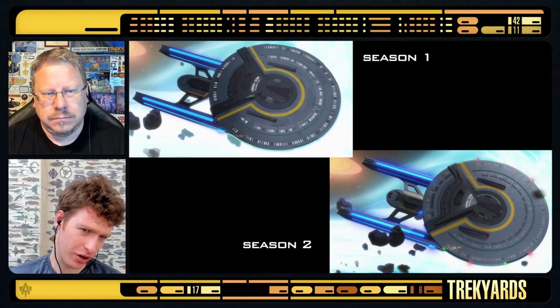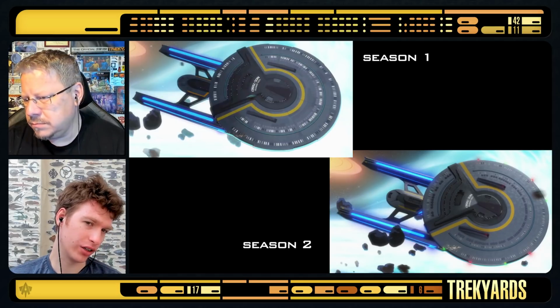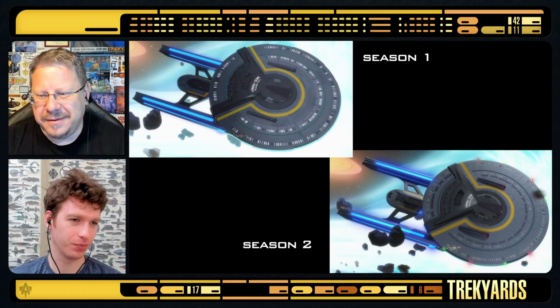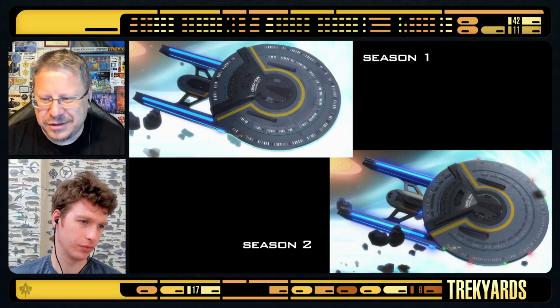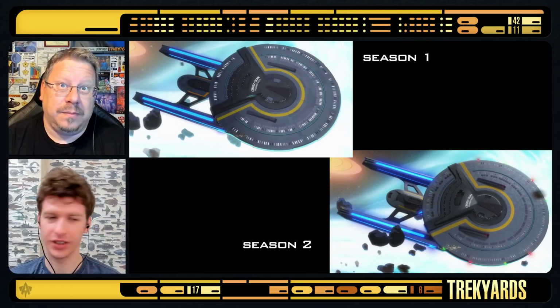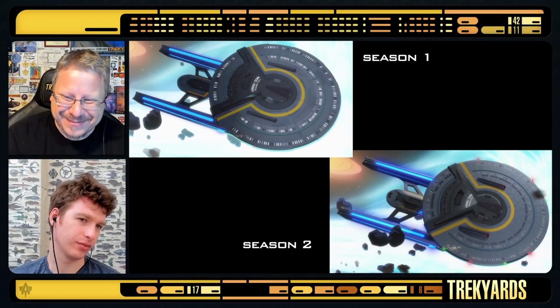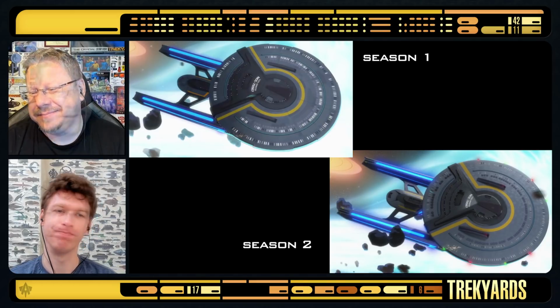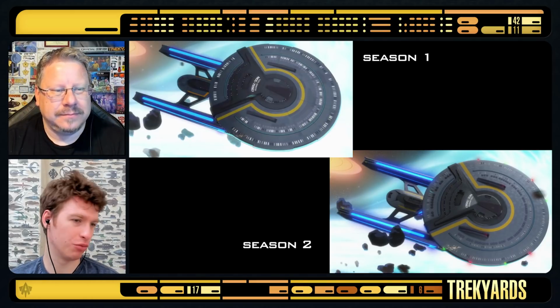Is it just me, or are the windows slightly smaller as well? Or maybe just because they're not as bright, they look less thick. They do look less thick, but yeah, it could just be the bloom. I don't think it is, but I think they're a little bit smaller. So the ship feels much bigger now, because the windows blend in a lot more.